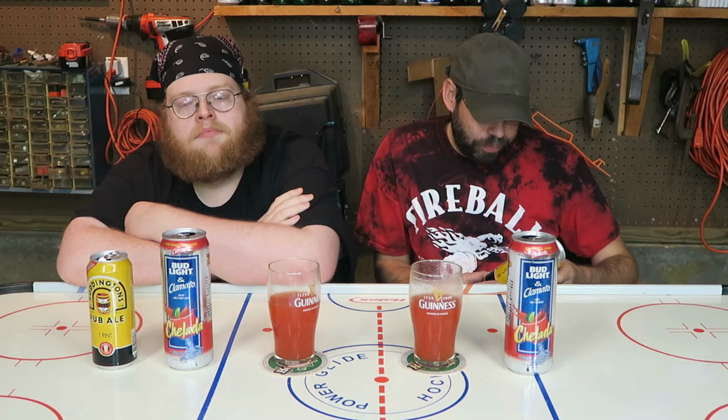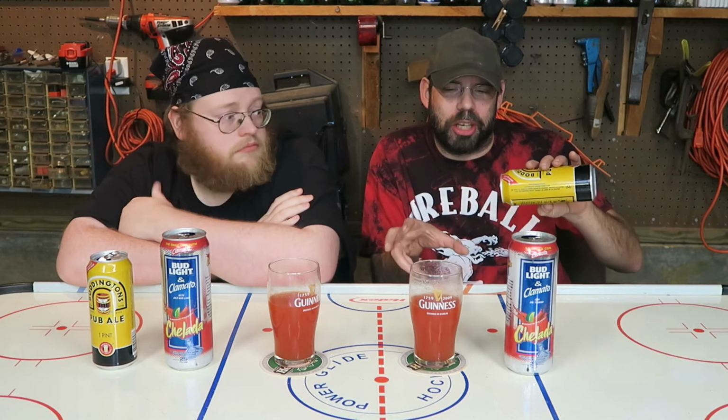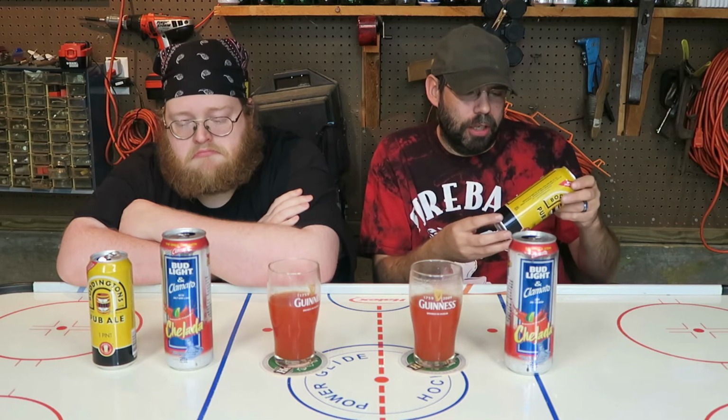So our first review tonight is Boddington's Pub Ale. This was a lot different than we were expecting. Once we opened this can, as you've seen, it just started foaming already. And as we poured it in, it almost looked milky, like it was just thick, milky. But then that all clears up. So this little gadget they have in here, their little draft flow or widget or whatever you want to call it, is quite interesting.